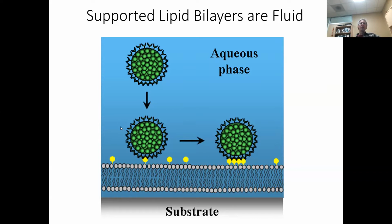But if you take the entity I've shown here, you can come down, maybe bind once at the surface and then rearrange and bind multiple times due to the fact that it is 2-dimensionally fluid. The reason why this works out this way is because unlike silanes on glass or thiols on gold, we don't have our surface chemistry covalently bound to the surface in any way. There's a van der Waals interaction between this lipid membrane and the underlying surface that actually holds it to the underlying surface.